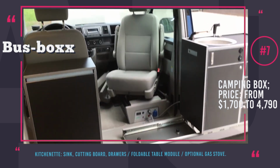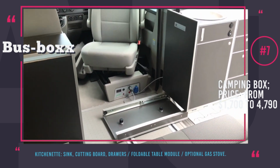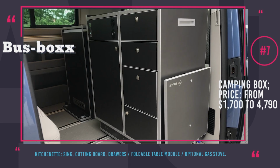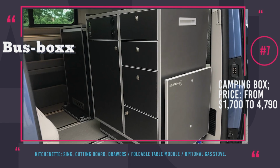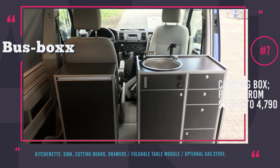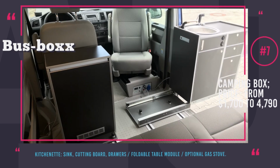Purchasable accessories include an outdoor kitchenette with a sink, a gas stove and a foldable table, a 36-liter cooling unit, and a cabinet box that is placed in the rear. Separate modules start at $1,700, while the full set costs around $4,800.